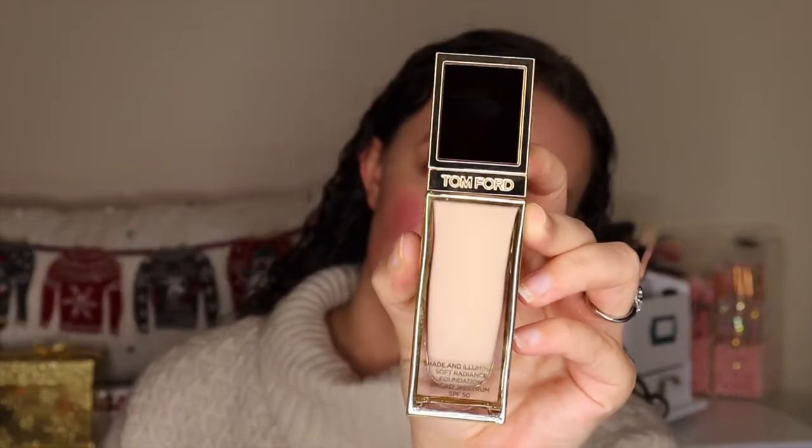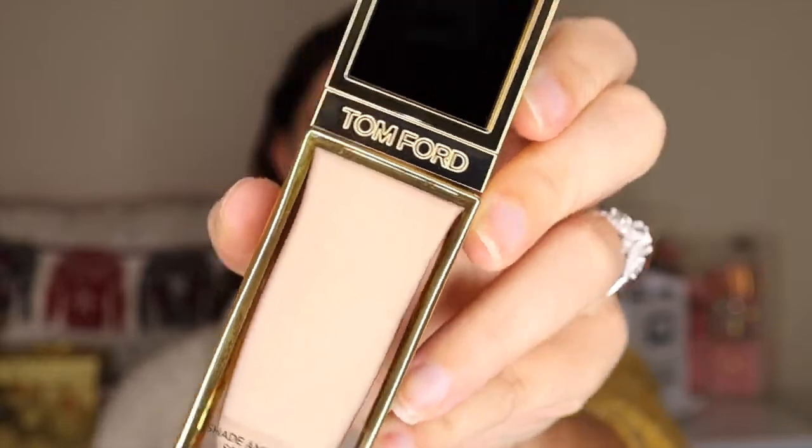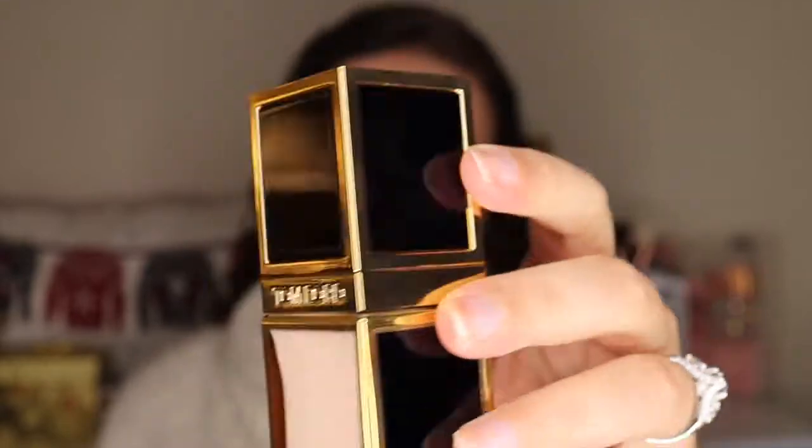I don't even, it looks expensive. This packaging is just unreal. It's prone to fingerprints, definitely. It looks like it might be a little light, but I'd rather be light than too dark or too yellow on me, because then you can always go in and bronze and warm it up a bit. So we're going to give this bad boy a try. I'm really hoping I love it. I've heard varying reviews on Tom Ford products, so we'll see.